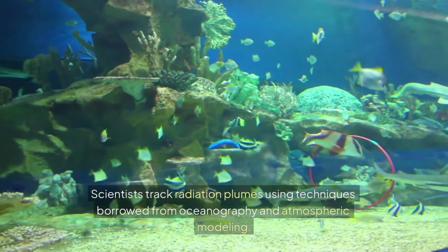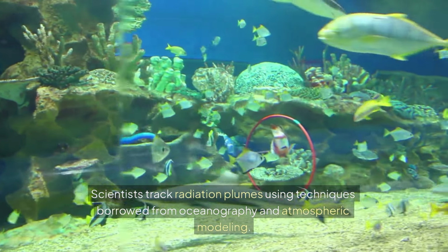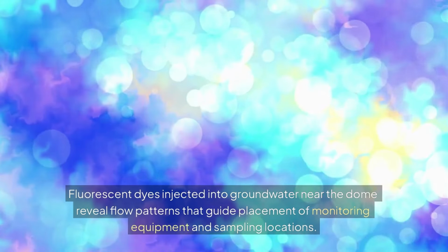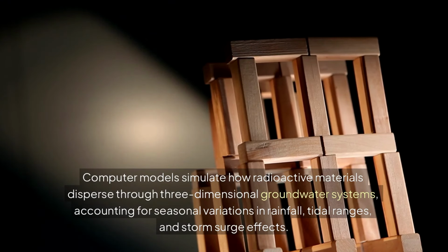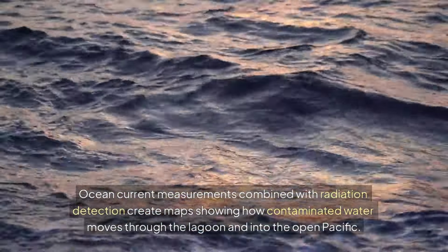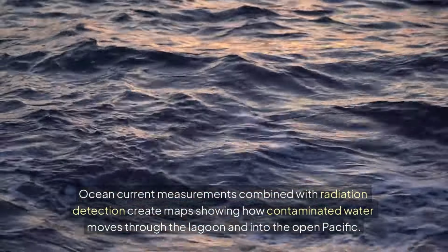Scientists track radiation plumes using techniques borrowed from oceanography and atmospheric modeling. Fluorescent dyes injected into groundwater near the dome reveal flow patterns that guide placement of monitoring equipment and sampling locations. Computer models simulate how radioactive materials disperse through three-dimensional groundwater systems, accounting for seasonal variations in rainfall, tidal ranges, and storm surge effects. Ocean current measurements combined with radiation detection create maps showing how contaminated water moves through the lagoon and into the open Pacific.